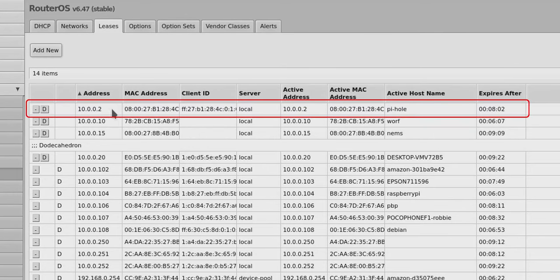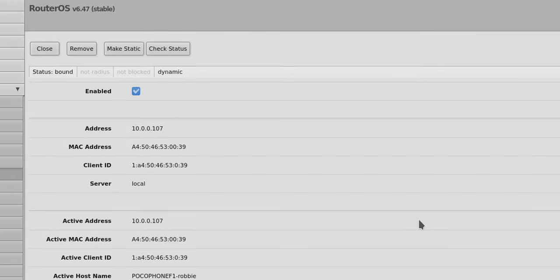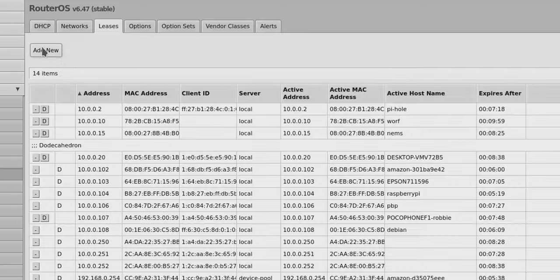So my Pi-hole server is in fact set as 10.0.0.2. That is a static reservation in my DHCP pool on my MikroTik. So any of these devices, these ones are dynamic. See these? Dynamic. D. The ones that have a D, that button will actually convert it to dynamic, but they are currently static. So let's look at, I've got a, let's grab my phone. There's my Poco phone. So I'm just going to click on that. And it's currently assigned to 10.0.0.107. So I'm just simply going to press make static. And now it has been assigned to 10.0.0.107 static.